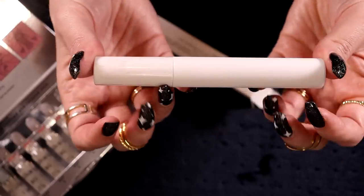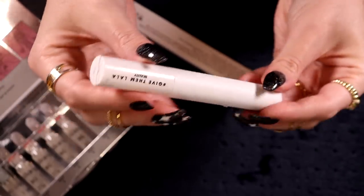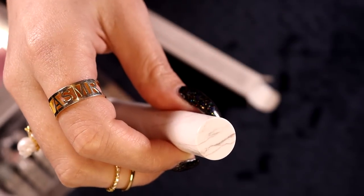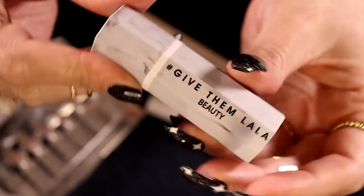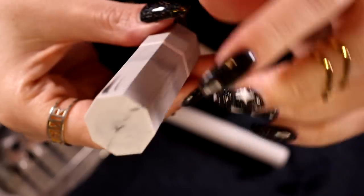Oh, the packaging is interesting. A lipstick. Was it a lipstick? I feel like it was a lipstick. Oh, hold on one second. Yep, it was a lipstick. I found it. Give Them LaLa Beauty. I recognize it because of the lid.